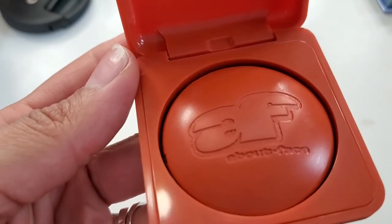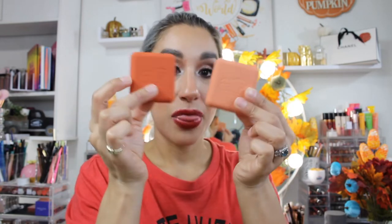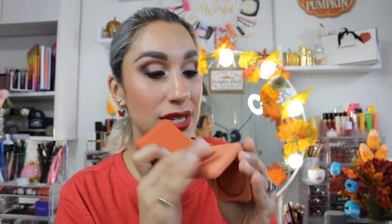A little bit more intense. We'll have to see how this one swatches. Not too much of a scent. And I stuck my nose in it. So I got those two shades. I'm gonna go ahead and come back with some swatches of these two. I can't wait. So just a little bit lighter and a little bit deeper. But of course, I had to go for these two shades.